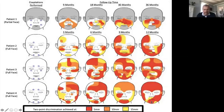Sensation continues to improve, and you can see from this sort of rather crude graph where white areas are no sensation, yellow 15 millimeter 2-point discrimination, orange 10 millimeter 2-point, and red virtually normal 5 millimeter 2-point discrimination. You can see the gradual progression in all patients, and that has been the case for every patient that we have seen so far. Sensation indeed continues to improve.